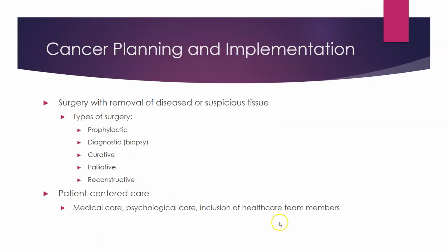So, what do we do? Surgery is one of the first things we can do with this, and it can be a couple of different things. We can do prophylactic surgery. If there's an area of your body that's prone to having cancer, and you remove that area of the body, then it's tough to get cancer. Breast would be one of those. Like Angelina Jolie elected to have breast removal and reconstruction bilaterally as prophylactic treatment for breast cancer.